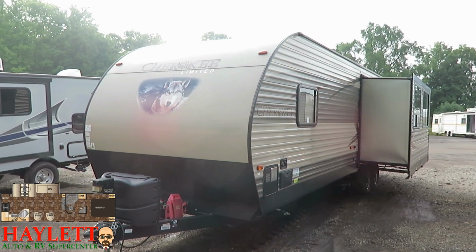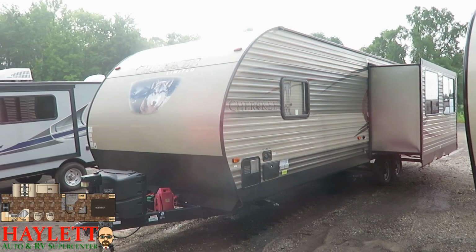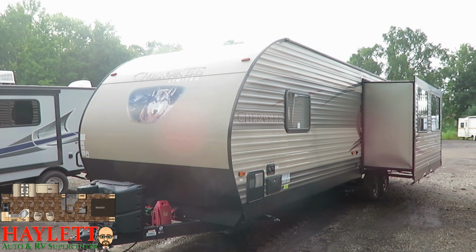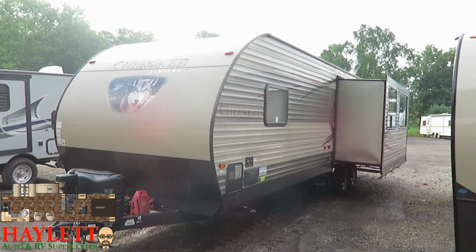Up front here, you've got your full outside utility shower, which is always a handy feature. The camper I tend to take camping doesn't have an outside shower. So what I have to do is put a little Y splitter off the water spigot at the campground, and that's cold water only.